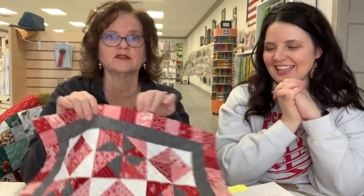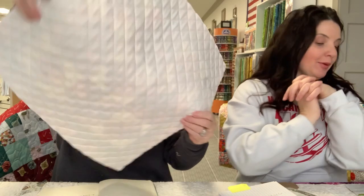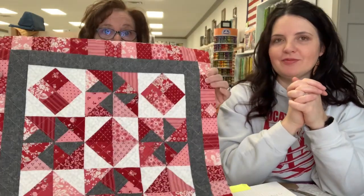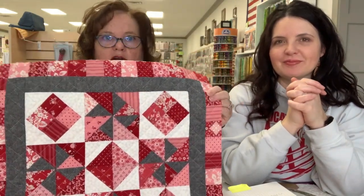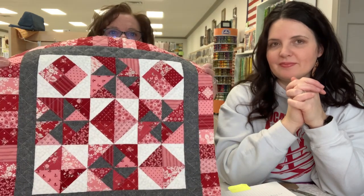Well, the pinwheels were already done. And it's quilted and everything. Well, yeah, this is my idea of quilting. I do a grid. So I spent a lot of time yesterday working on this. Now I've got to get a backing today for this pillow, and then I think I'm going to put binding on it too. I just like how that finishes a pillow top. So it should be an 18-inch pillow. I think it's really cute.